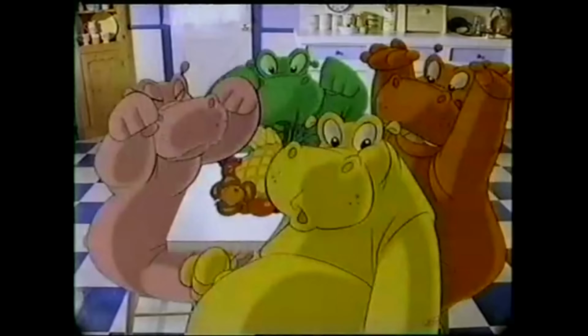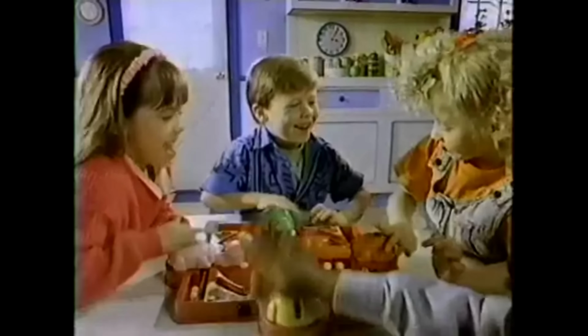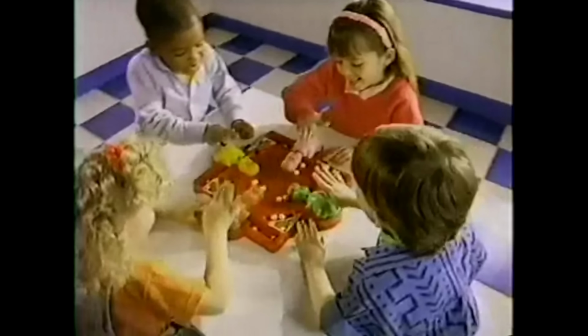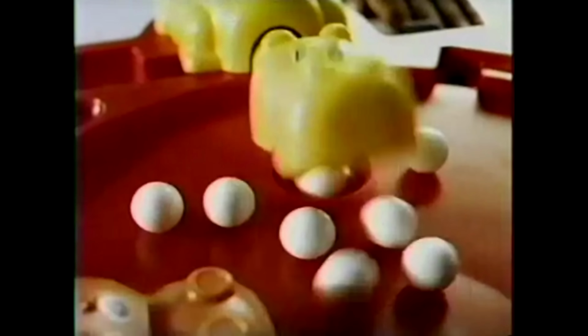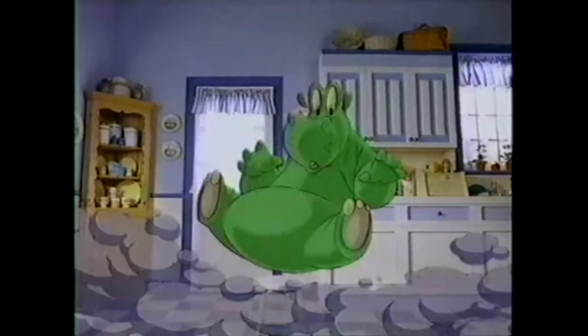We're hungry! Play Hungry Hungry Hippos! Fun, fun, fun, fun, fun, fun! They're hungry, hungry hippos! It's a wild, wild race! Whoever gobbles up the most marbles wins! You better eat fast, fast! Food won't last! They're hungry, hungry hippos! From Milton Bradley.